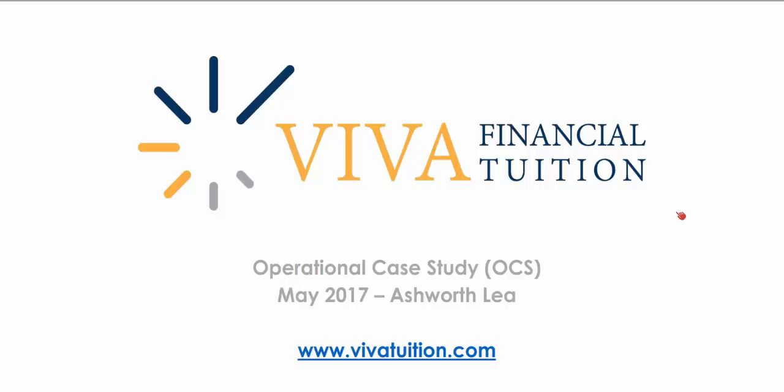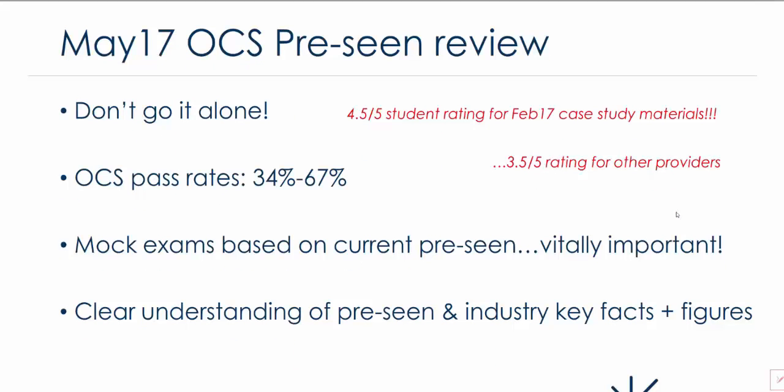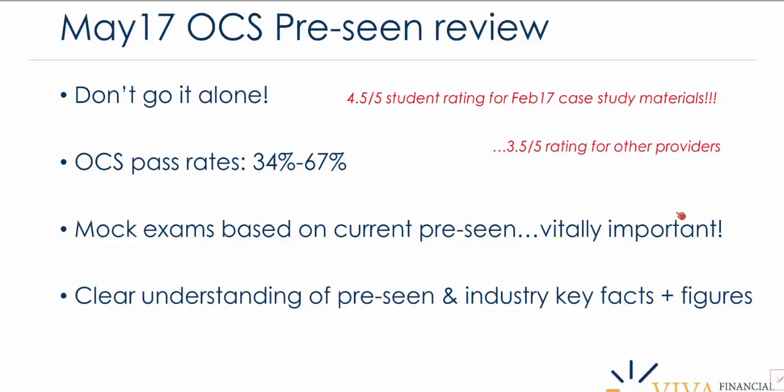Before we move on, I should mention a few key points relating to the operational case study. First of all, I would say don't go it alone. The temptation is to just sit down, go through the case, do a little bit perhaps of revision of your E1, P1 and F1 studies, and go in on exam day and hope for the best. What people find is invariably what they get out of this case is what they put in. Prepare well and there should be few surprises.